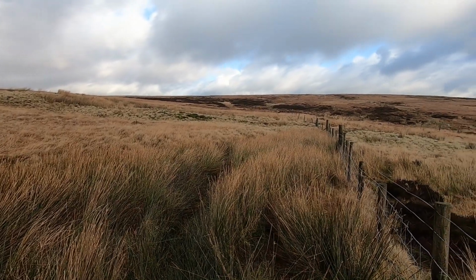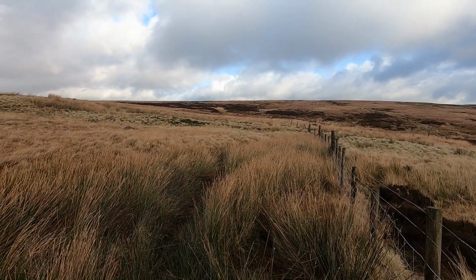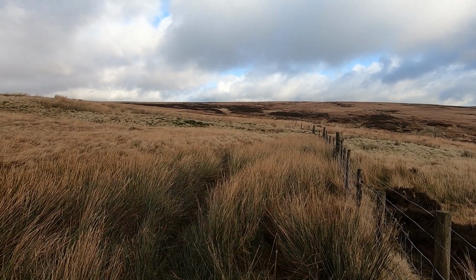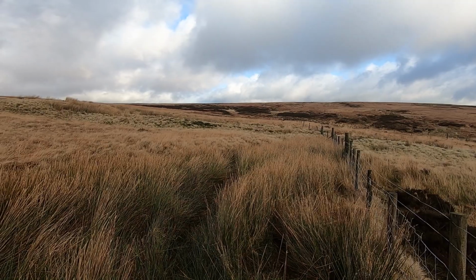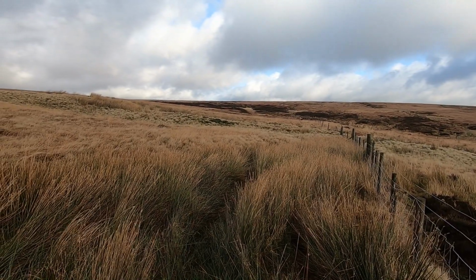Yeah, so I'm going to follow this fence, bear up to the left, just yomp over the moor, and I should hit the Waystone, I don't know, within the next 20 minutes or so, and I'll see you there.